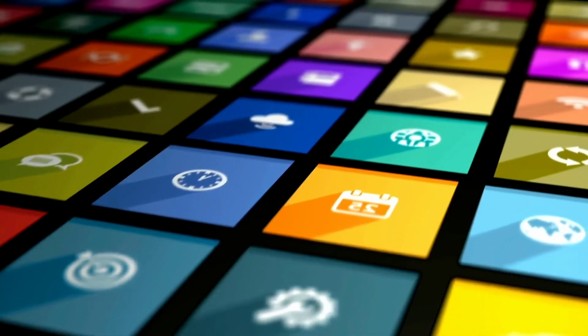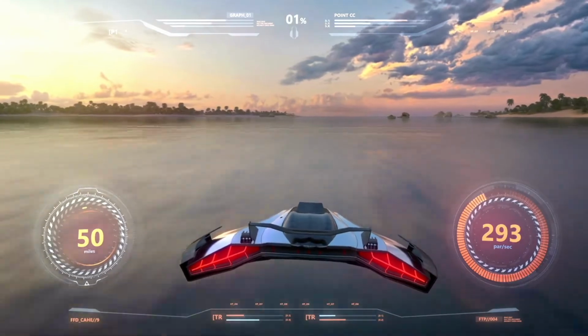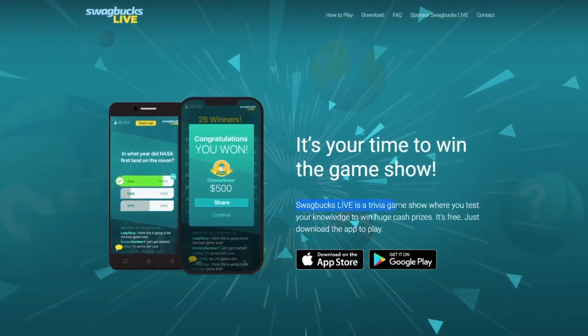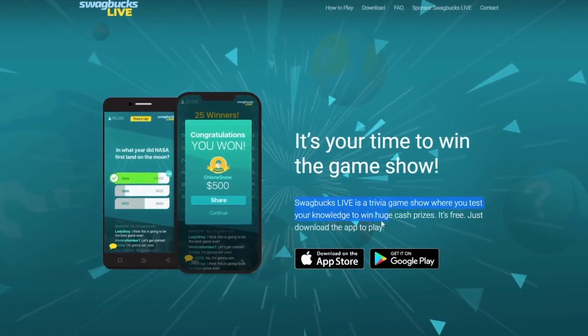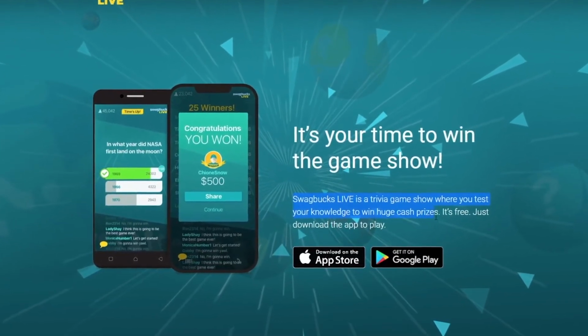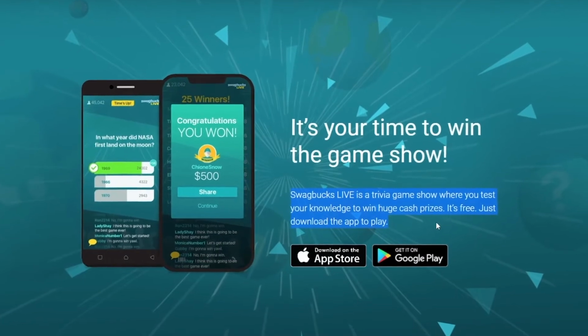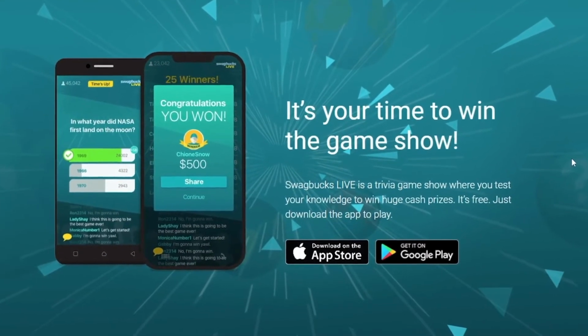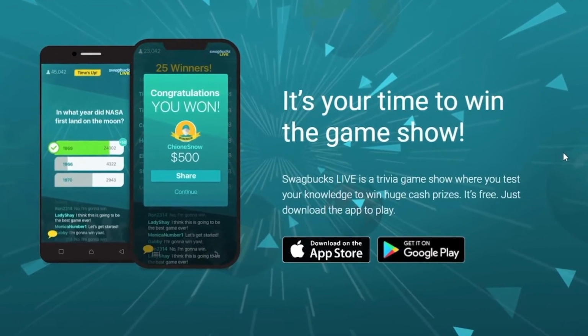The third app where you can make money by playing games is Swagbucks Live. As you can see here, Swagbucks Live is a trivia game show where you test your knowledge to win huge cash prizes. It's free. Just download the app to play. If you like playing trivia, then you should definitely install this app and start playing.